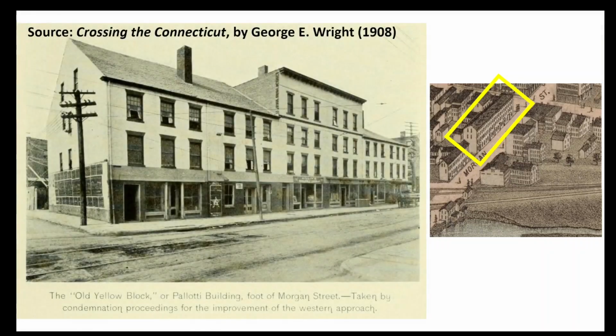On the south side of Morgan Street, between Front Street and Charles Street, was a century-old structure called the Old Yellow Block, or the Pallotti Building. This century-old building was demolished to accommodate the widening of Morgan Street that was part of the approach to the new bridge. The block was built circa 1810 by John Morgan to serve as residences at a time when some of the finest buildings in the city were located in the vicinity.